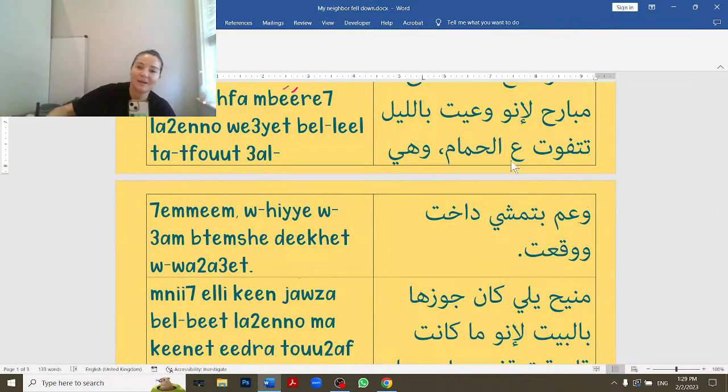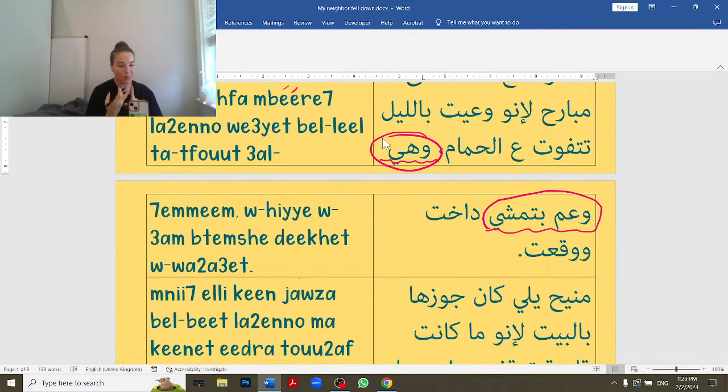وقعت. By the way, something else I want to say with this structure of the while, هي وعم تمشي. The same sentence, depending on context, can mean while she is walking or while she was walking, only in this case. We wouldn't say هي كانت عم تمشي, never. So only when it comes to the structure of the while, the same tense represents the present continuous and the past continuous. If I want to say while she is walking, I say هي عم تمشي. If I want to say while she was walking, I also say what? I don't change it. Only in this case with the while structure, not with other structures of the past continuous.